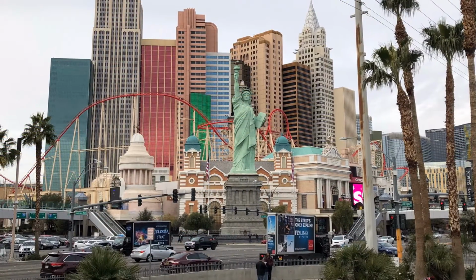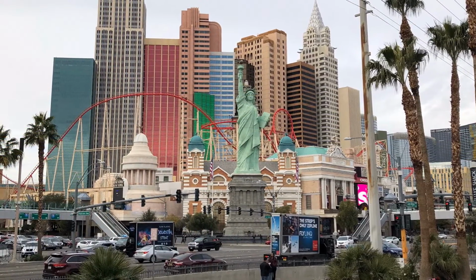I think this coaster also looks appealing when you're walking on the Strip, especially at night, as you can see here. Oh my gosh, it looks so appealing at night. I don't know why, but it just does to me. So now let's actually talk about going in to ride this coaster.